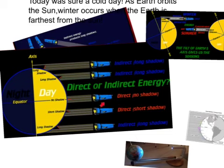This is the no shadow. The sun's directly on it. And there's some short shadow. This is like maybe spring or something. Then right here in the corners, this is winter time, because not too many rays are on it. It's a very long shadow. So this is when winter occurs most of the time, usually.